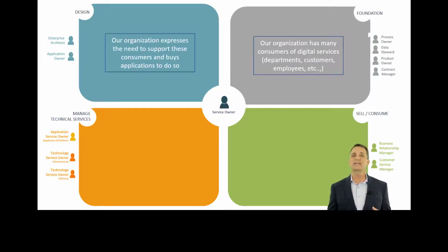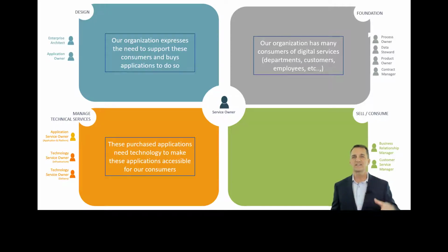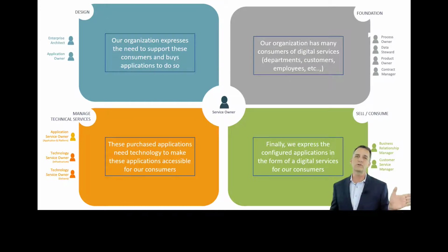Next, it gets handed to IT, and it's IT's responsibility to stand up the infrastructure or to do the other nuts and bolts things that you need in order to make that application run. So now it's accessible to the organization. And then finally, your analysts and business resource managers come in and configure it in a way that the consumers can digest it, and then it's provided back to the business, back to those consumers, the people that originally asked for it. So this full circle goes on and on and on. In an organization, it's typical to have somewhere between 50 and 100 business services that you supply to your consumers.